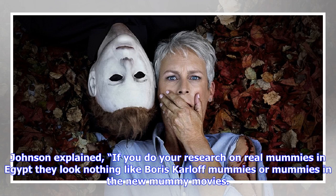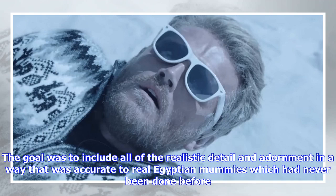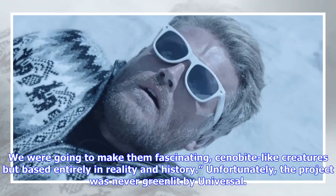Johnson explained, "If you do your research on real mummies in Egypt, they look nothing like Boris Karloff mummies or mummies in the new Mummy movies. The goal was to include all of the realistic detail and adornment in a way that was accurate to real Egyptian mummies, which had never been done before. We were going to make them fascinating, Cenobite-like creatures but based entirely in reality and history."